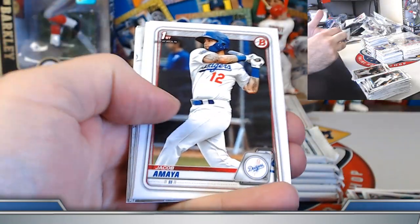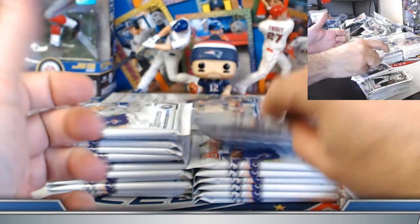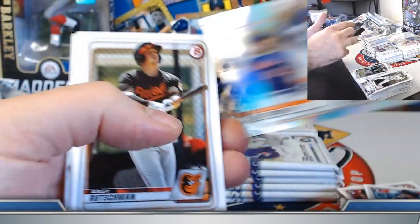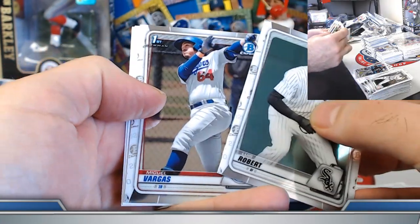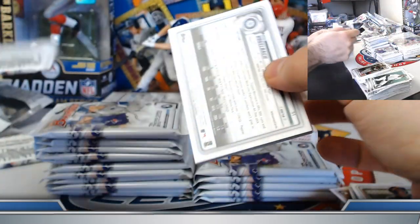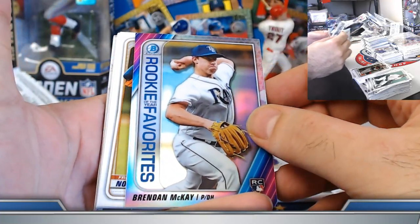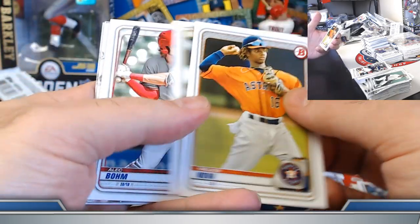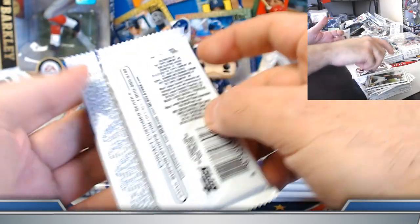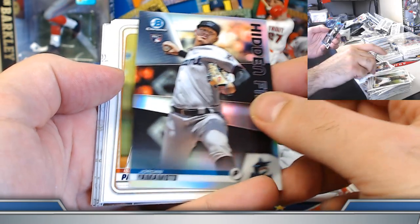Kyle Lewis, Rookie of the Year favorites. Pipeline, Metropolitans. Oh, very nice. Yellow to 75, right? Okay, cool. Yeah, I'm almost guessing, because we saw that last year in Bowman Chrome, right? The base rookie autographs were kind of tough.